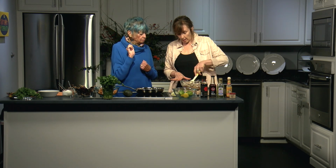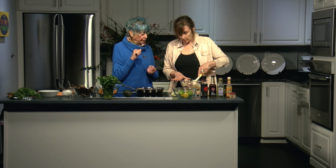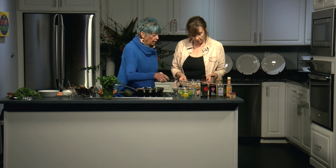Isn't that a wonderful coleslaw? Now this cabbage salad is also the way I make coleslaw. So if I do a fish and chips, or I want coleslaw in the summer in a salad, it's much nicer. You don't have to worry about mayonnaise spoiling, and I find it to be lighter and just more delicious. I love the sesame seed in it. Isn't that lovely?